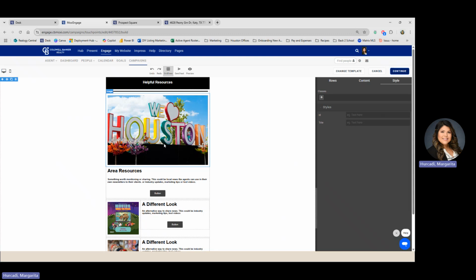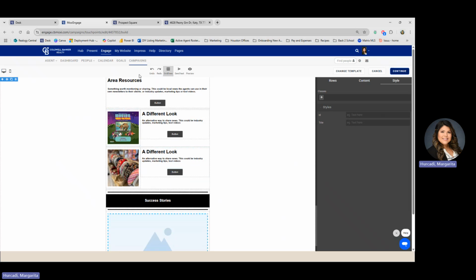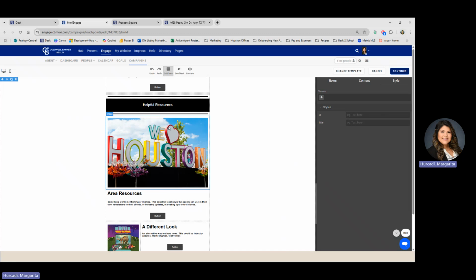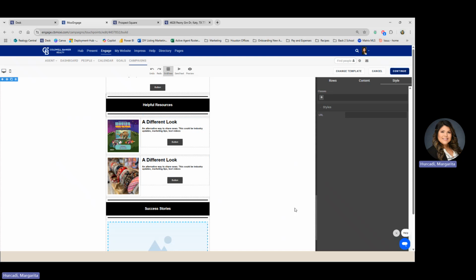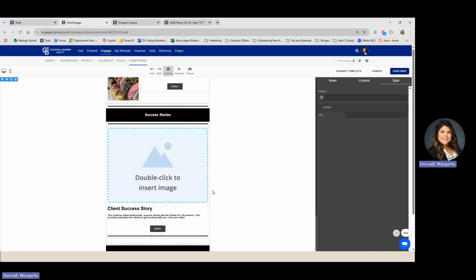So if there's any community events going on in that area, you can feature those and link those, put pictures up. Let's say you don't want to use these small areas, or maybe you want to delete this big picture, you can, and just use two. So that you can take away or leave as many boxes as you need.